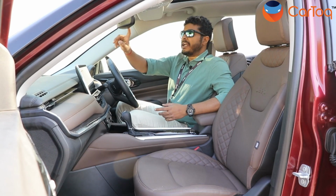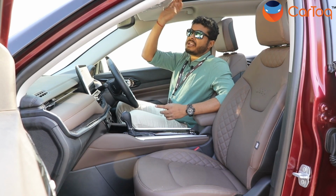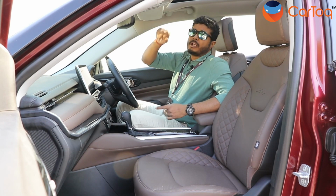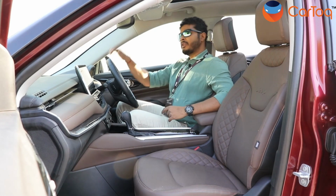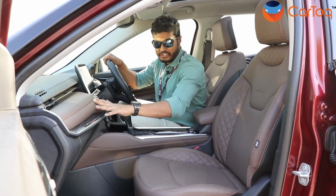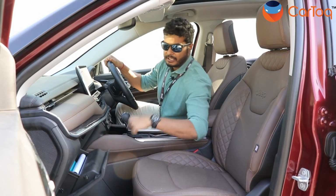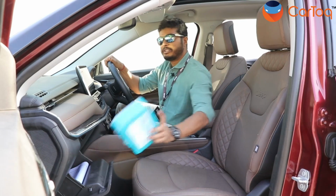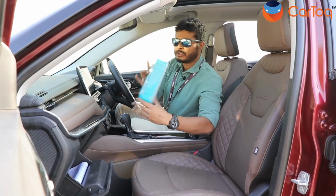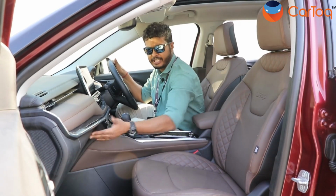Right above you get an auto dimming IRVM. You get the controls for the panoramic sunroof. You get the control to open the boot and the all LED cabin lamps. The dashboard gets soft touch material with stitches, and it looks really pretty and really premium as well. Right below that you get space for the glove box, and as you can see there is ample space to keep a box of this size. I think a couple of boxes of this size and it will still fit.